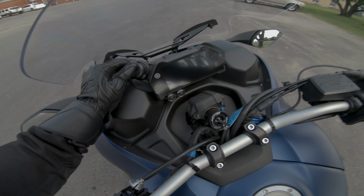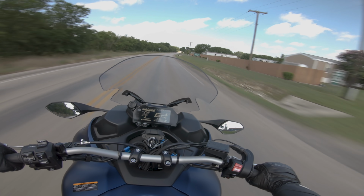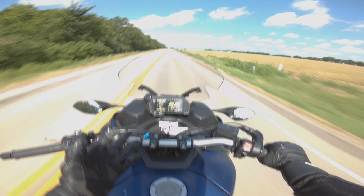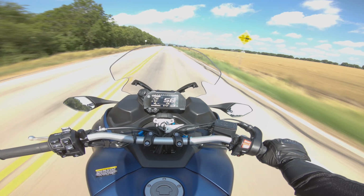Look at the power delivery. It's absolutely absurd. It's so smooth. It's lightning quick. That 850cc triple. The other thing is, look how crystal clear the LCD display is. Yes, it's not a TFT, but at the very least, the information is displayed incredibly clearly to me.